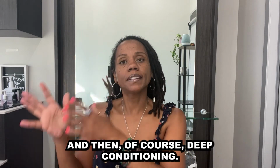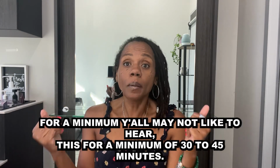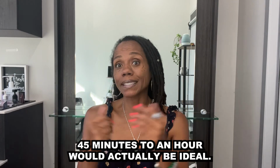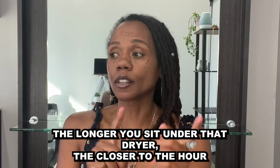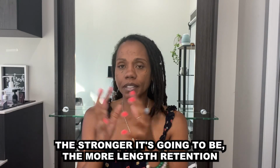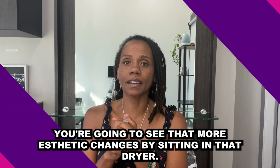And then of course, deep conditioning if you have low porosity hair with a hooded dryer, with a plastic cap on for a minimum, y'all may not like to hear this, for a minimum of 30 to 45 minutes, 45 minutes to an hour would actually be ideal. You'd be surprised, the longer you sit under that dryer, the closer to the hour you can get to sitting under that dryer and letting that conditioner work, the better your hair is gonna grow, the stronger it's gonna be, the more length retention you're gonna have if that's what you're going for, all right? You're gonna see more aesthetic changes by sitting under that dryer.